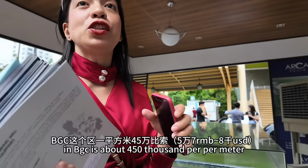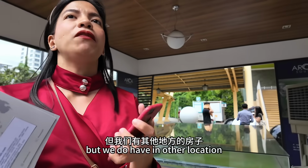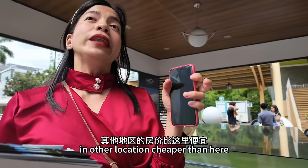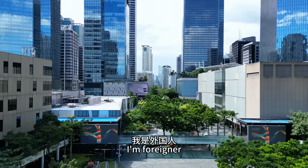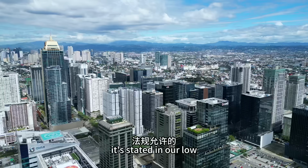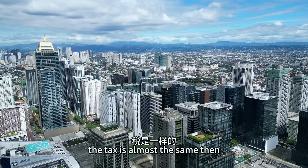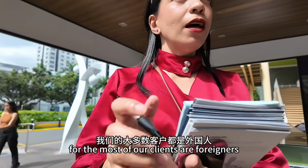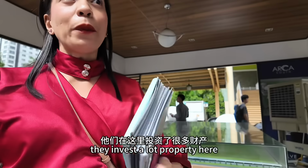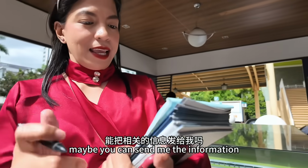How's the price in here? Right now, here in BGC, it's about 450,000 per square meter. But we do have other locations, cheaper than here. Can foreigners buy property here? Yes, foreigners can buy property here in the Philippines. Actually, it's stated in our law. And how about the tax? Yeah, the tax is almost the same. Most of our clients are foreigners. They invest a lot in property here in the Philippines. So okay, maybe you can send me the information?